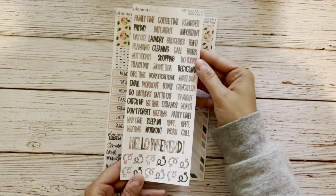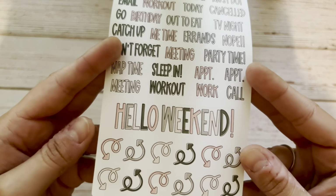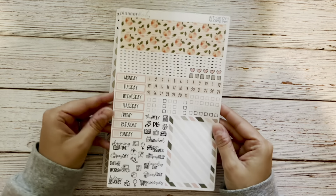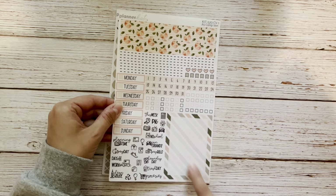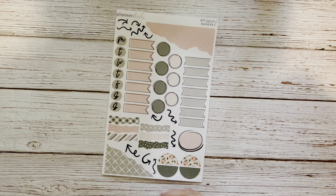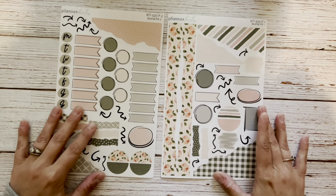And the large script stickers. I love the weekend banners, they are just so cute. I love those. And the compact vertical sampler sheet, again, with some of the same patterns that were on the monthly kit. And the journaling kits, sheet 1 and 2.